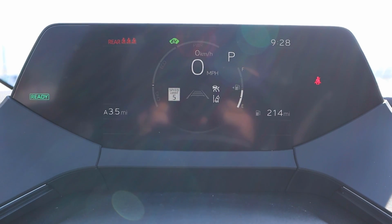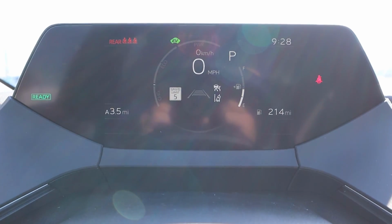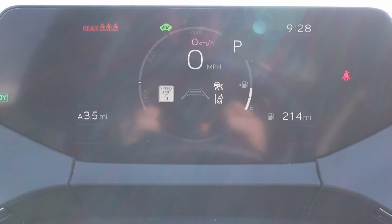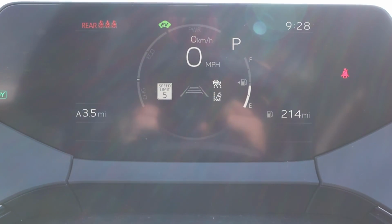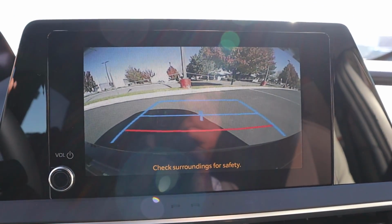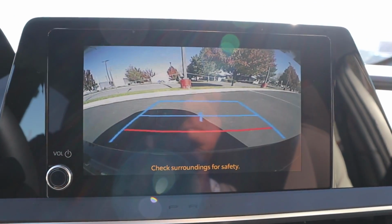But anywho, when it comes to the gauge cluster itself, pretty self-explanatory. It tells us that we're in the EV mode right now. Lets you know fuel range, speed, all of that kind of stuff. It's a nice looking digital gauge cluster overall. Now in reverse, you guys can see we've got the trajectory lines here. They don't turn with the steering wheel, but resolution is pretty good overall with the camera system.